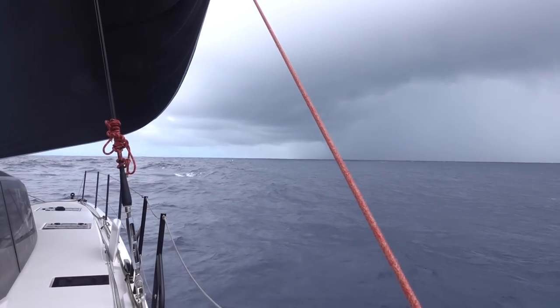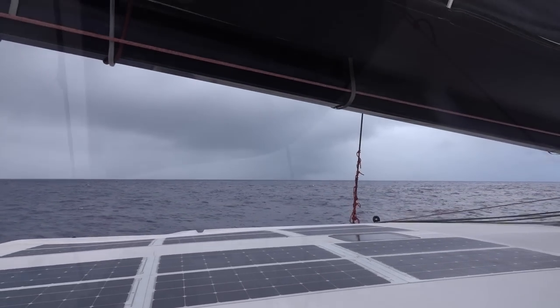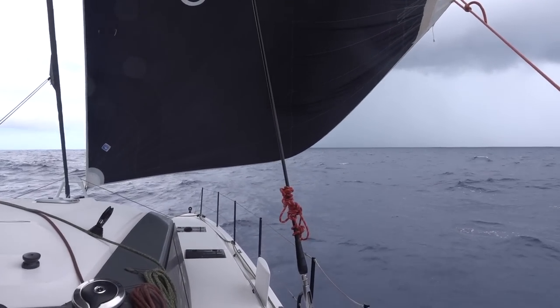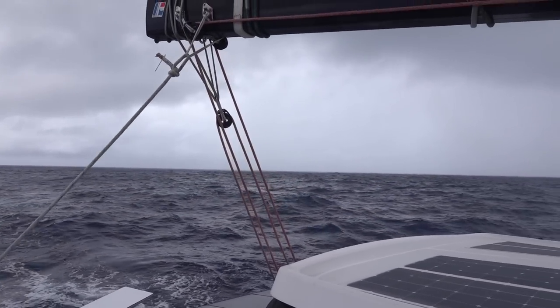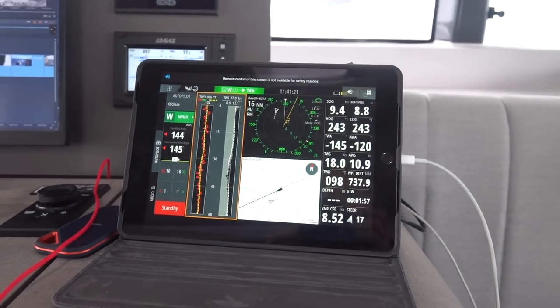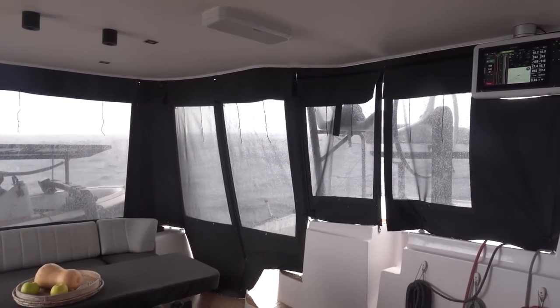Here's the one you saw on the radar. And there's another one over there. There seems to be wind in front of us. There seems to be rain there behind it. Coming straight at us. And up to 20 knots all of a sudden. And the rain is there as well.